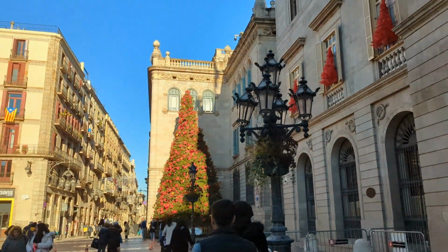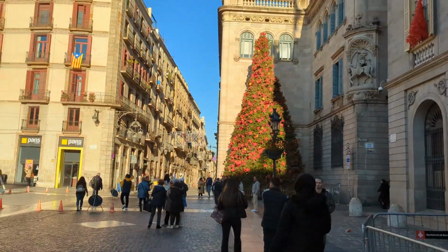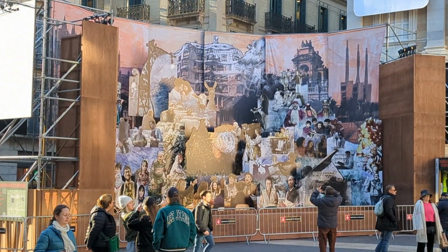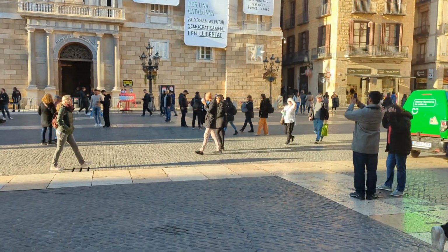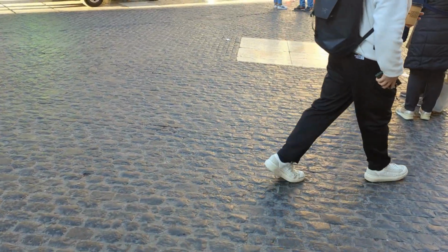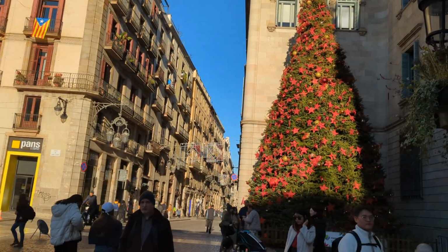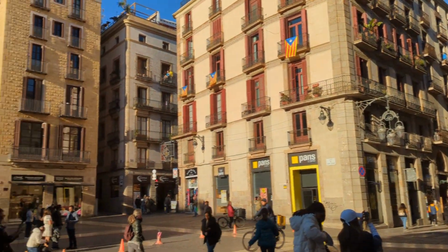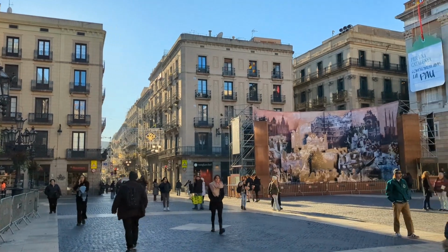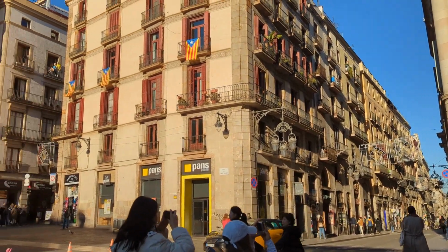There are some guards as well outside, and then there is the Christmas tree, which is quite huge. A big Christmas tree in front of that, and then they have got something like that as well. No idea what that is, but again, lots of tourists. And this is, I think, the main Gothic quarter area, and you can see the floor as well, the traditional, the old style floors. All the buildings across are quite traditional. I'm coming from that way, which goes straight to the La Rambla road, and it is quite unique, and there are lots of things which you need to explore over here.